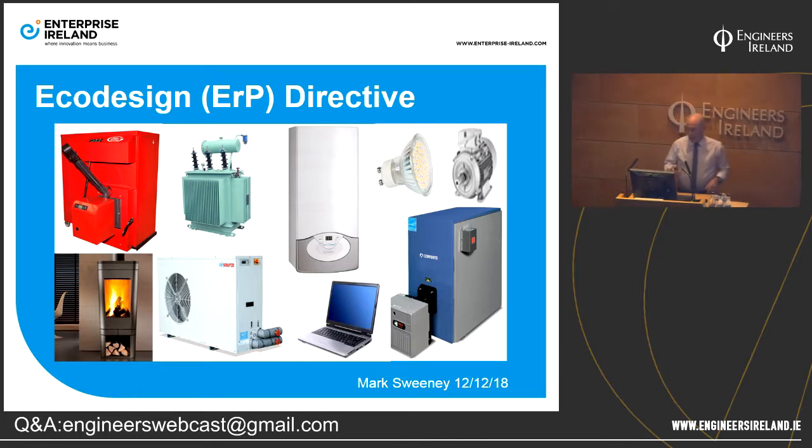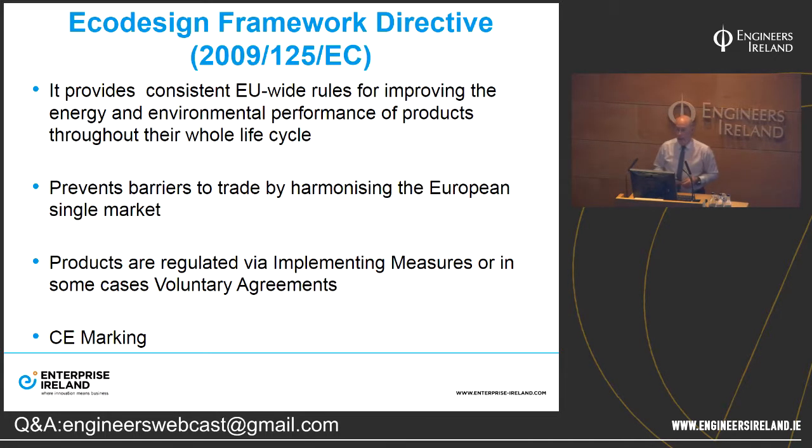Good evening, everybody. I'd just like to give an overview of the Ecodesign Directive in terms of the process itself, products that are covered, the impacts of the directive and the regulations under the directive, in particular for Ireland. Just as background, the Ecodesign Directive itself doesn't set any standards for products. It's a framework directive. It just sets the rules for the regulations that come underneath it.